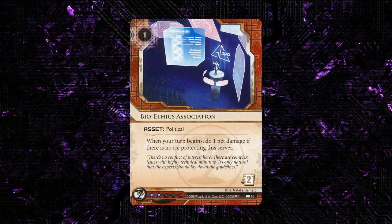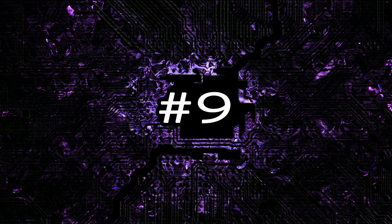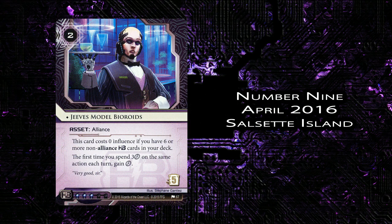This has some pretty great synergy with Hostile Infrastructure. If you're already looking to bleed the runner out with damage, you can put Hostile Infrastructure there and make it even trickier for them to trash this thing. And since they're probably going to have to draw cards at the beginning of their turn since they're getting pinged, that's going to make them have to use even more clicks if they go to trash your thing and then take more damage.